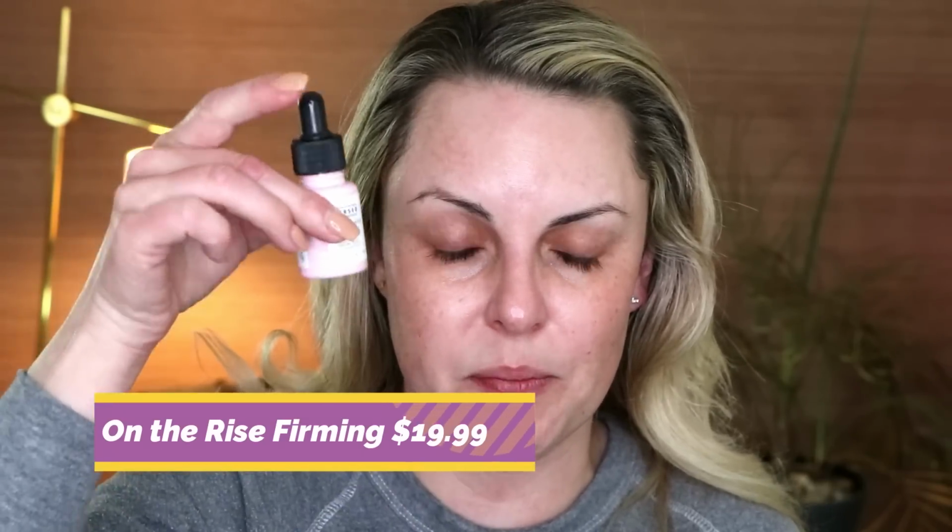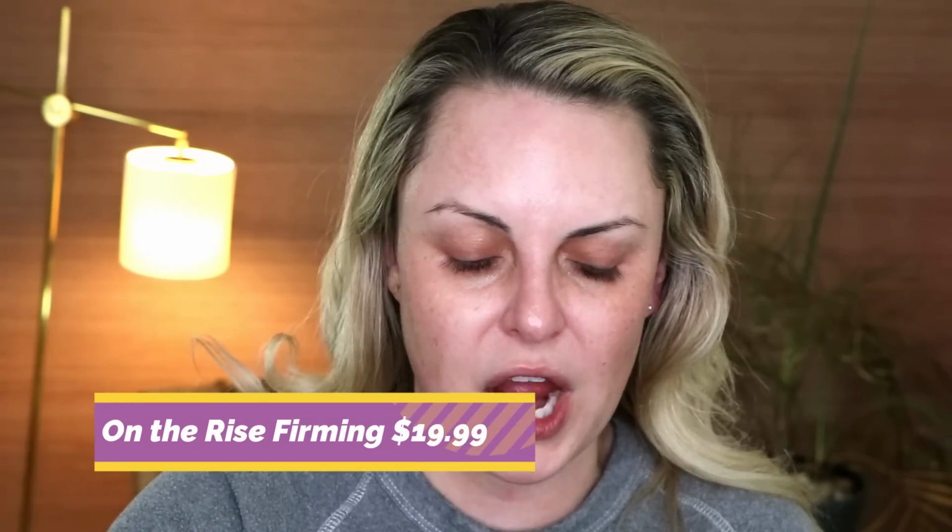So I am going to take a few drops of vitamin C, and then I'm going to take a few drops of the peptide, and that's just for hydrating, plumping, feeding the skin. These are a little bit more expensive at $19.99, but they're really, really nice. They feel really good on the skin.